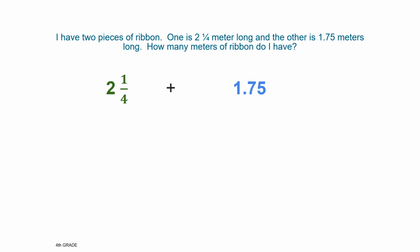To see how much ribbon I have, I will need to add 2 1/4 plus 1 75/100. One way to do this is to think of place value blocks. In this case, one flat will be the whole. So how might we use these blocks to show 2 1/4?